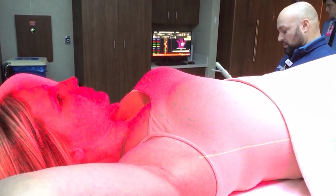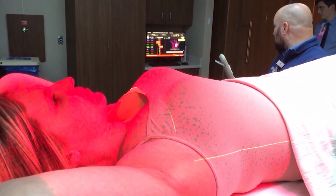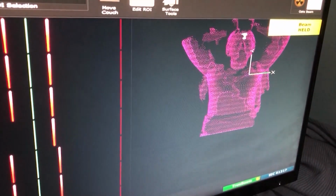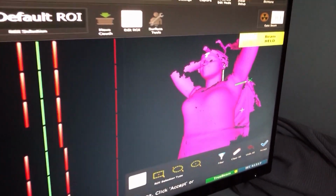Surface-guided radiation therapy, or SGRT, has been particularly successful in treating breast cancer patients with cancer in the left breast. The problem with left-sided breast cancer is the heart is very close to the breast tissue. If we can get the heart out of the way, that helps tremendously. When we monitor the surface of the patient, we can have the patient take a very deep breath, pulling the heart down and out of the way, and therefore we can treat the patient while the heart is essentially completely out of the way, out of the beams, out of harm's way.